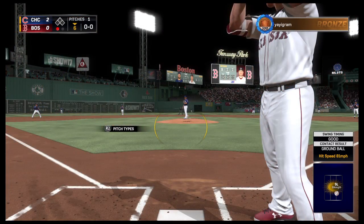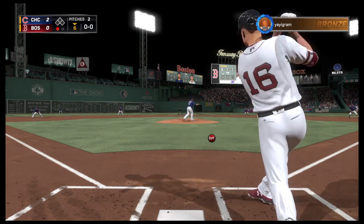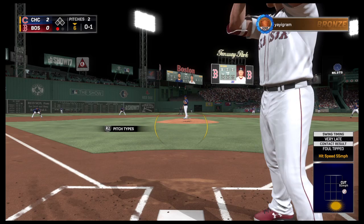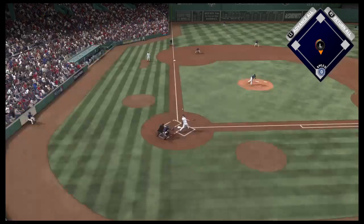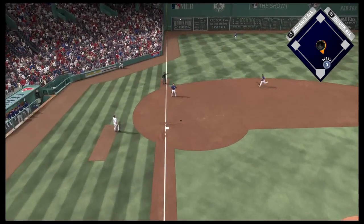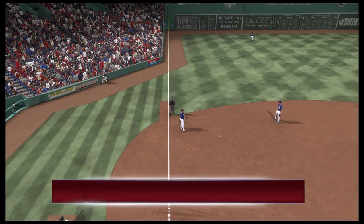Digging in once again, Brian McCann. 0 for 2 with a couple of strikeouts for him so far. Fouled back. And he popped him up over toward the left side of the infield. And there's out number 2.